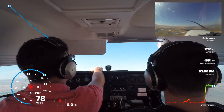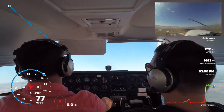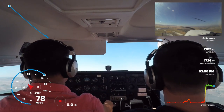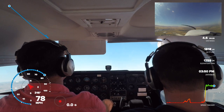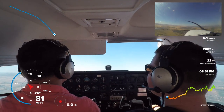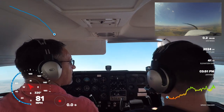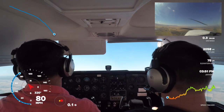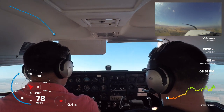That's Mount Diablo up there? No, a little to your left. Okay. That one? Yep. Okay. I didn't think it was that close. A few thousand feet, I think I can take my hand off the throttle now. Landing light off.